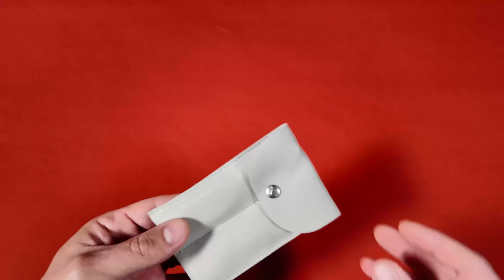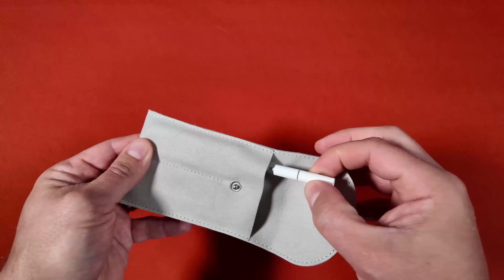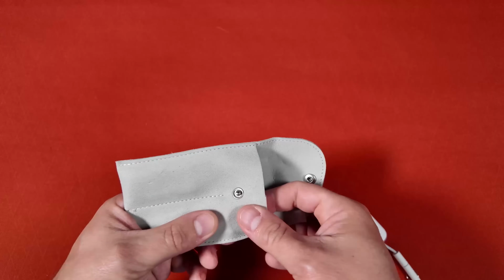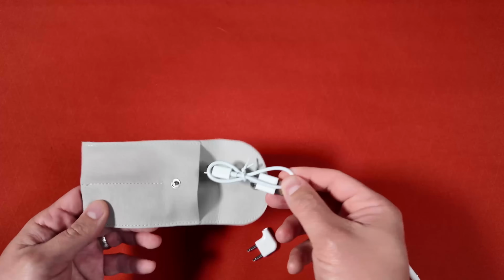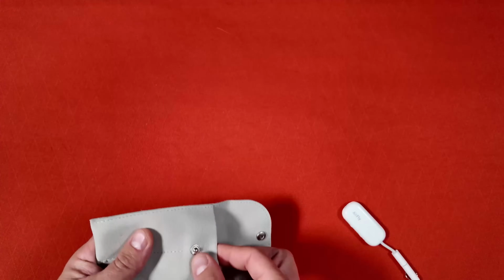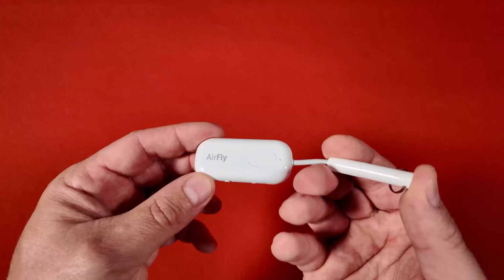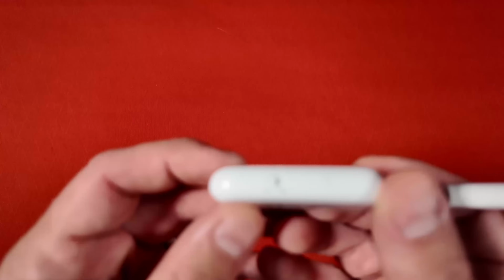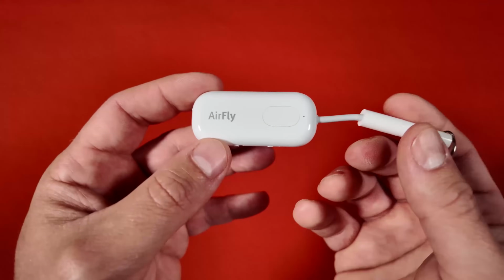And this is the Airfly Deluxe. It comes in a great little carrying case, and what it is, is a Bluetooth transmitter. We'll get to that in a moment, but you can see in here you also have an adapter for planes, and then, if I can pull it out, your little USB-C charging cable here. This is great because it basically means on any airplane you can use your own wireless headphones. Whether you're using AirPods Max, AirPods Pro, or any other wireless headphones, you can use this little transmitter. You pair with it, and then you can listen freely.